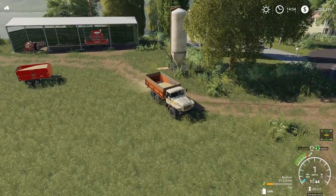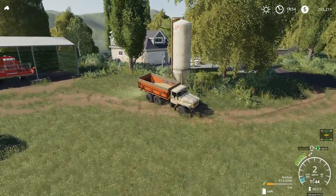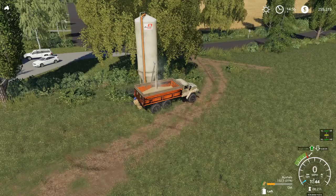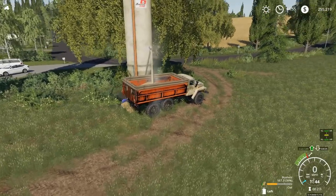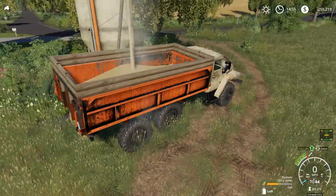All right, let's go up here. Fill the rest of this full of oat. And we'll take this up to our silo. Now, I've got about 900 bushels left in this silo. It's not the biggest silo by any means, but 900 bushels is still quite a bit. I don't know what this truck holds off the top of my head, but it's going to be a little less than that, that's for sure.